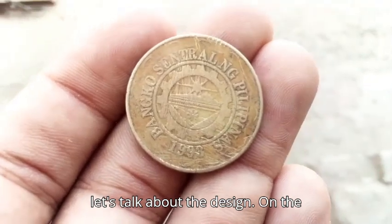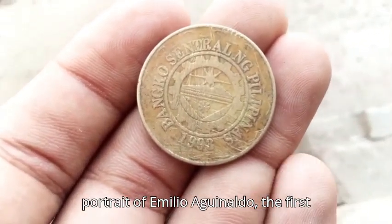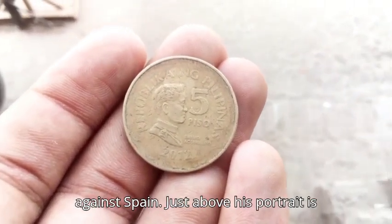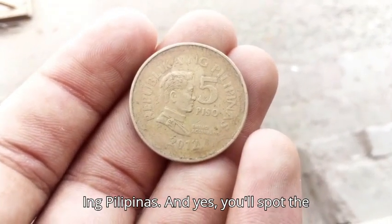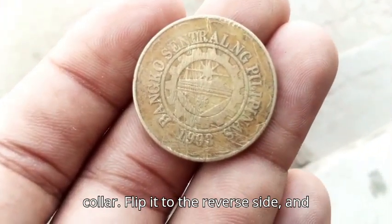Now let's talk about the design. On the obverse or front side, you'll see the portrait of Emilio Aguinaldo, the first president of the Philippines and a key figure in the Philippine Revolution against Spain. Just above his portrait is his name, and below, the text Republica ng Pilipinas. And yes, you'll spot the year 1993 clearly marked below his collar.